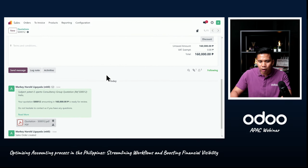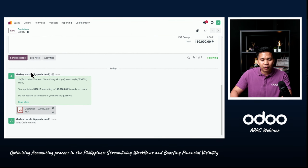And the good thing about Odoo is we can also track that within the system mismo. So, if we scroll down, it will be reflected dito sa chatterbox natin. So, we have this record din para at least kahit yung taong gumagawa ng quotation is wala, still meron siyang yung substitute niya can still access kung ano nga ba yung communications or update for that specific task or sabi natin quotation.